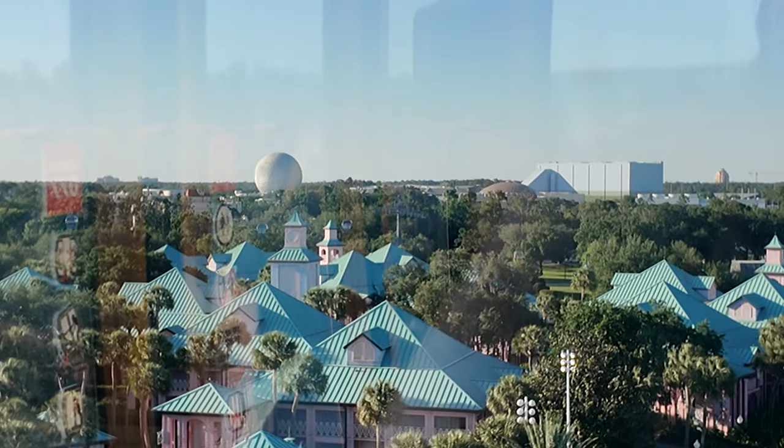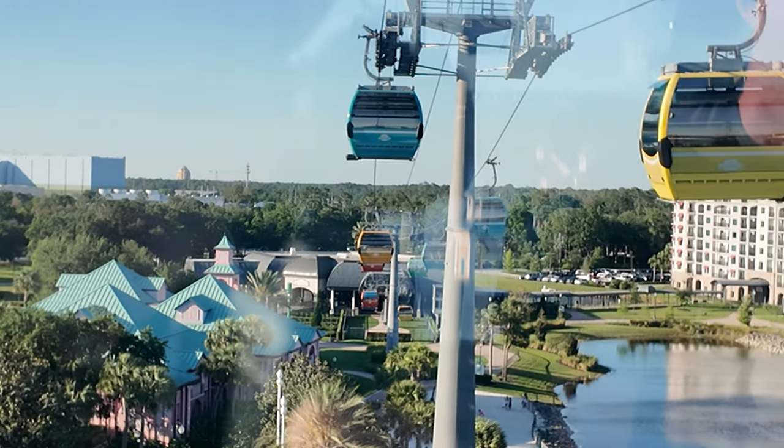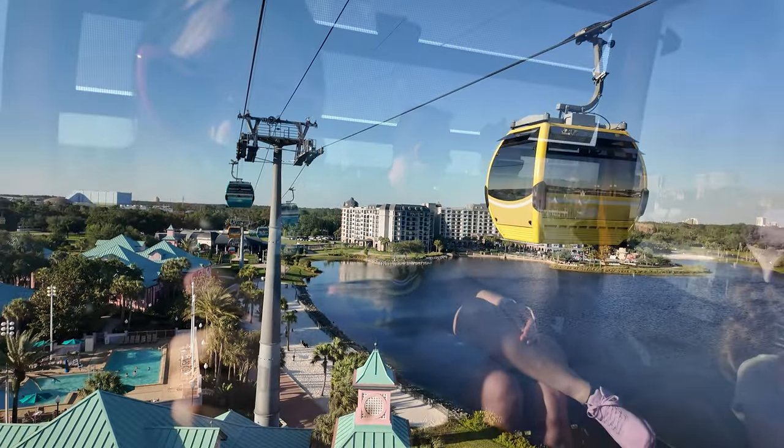And then we got Riviera over here. Oh, wow. That's huge.